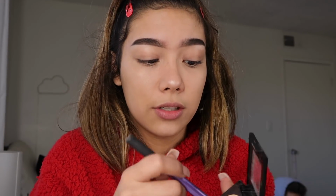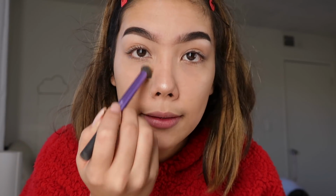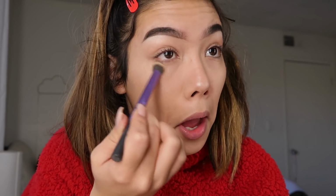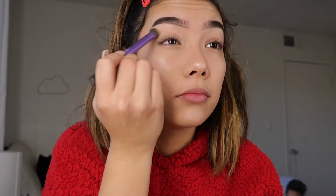And yes, we're done. Okay, so to set the rest of my face, I'm gonna use some Maybelline Fit Me face powder. I love this stuff. And I'm just gonna take this small brush that I was just using because it's tiny and it can get right in the spots that I need it to. I'm not gonna go over where I put the highlight because I want that to look glowy.